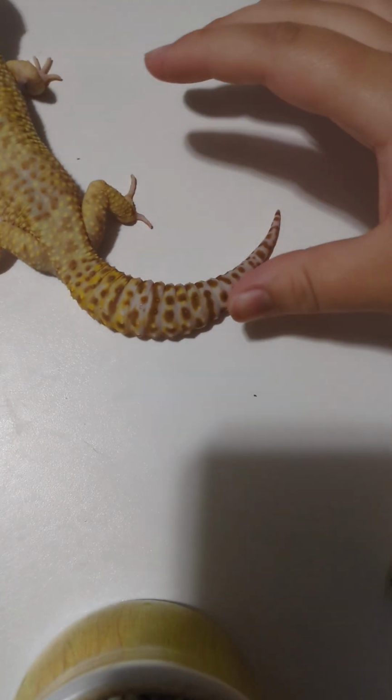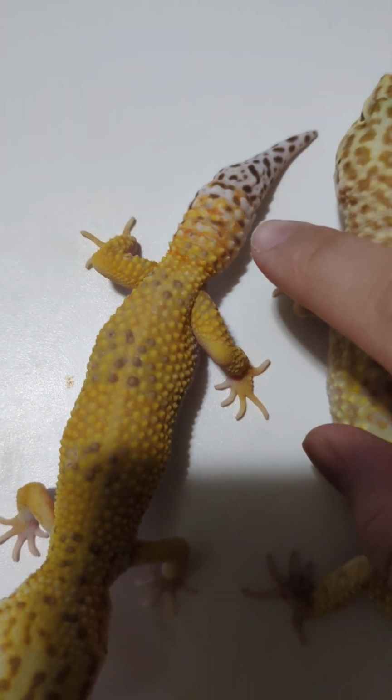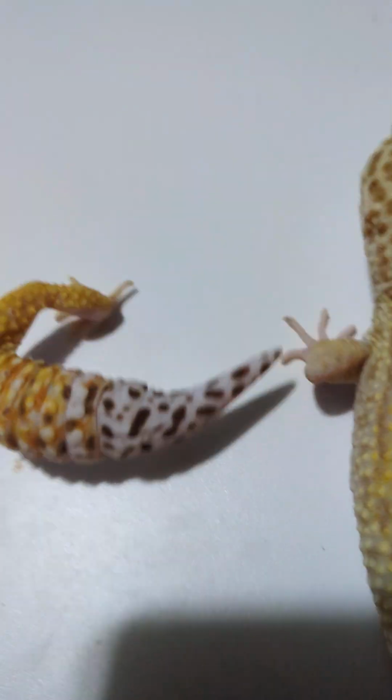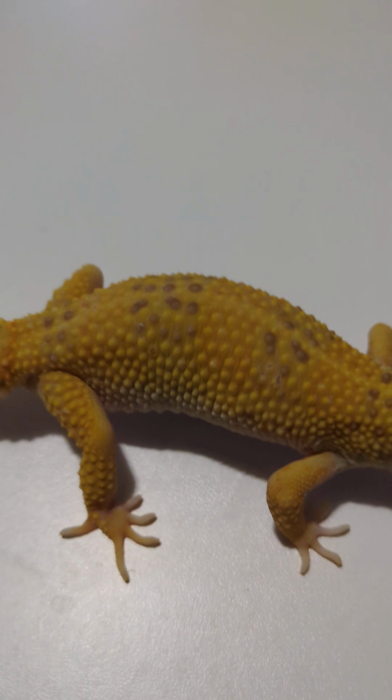Now, his tail is fully intact, so it looks like this. Hers, she did lose it. She dropped it. They can do that. Yes, they can do that. Which is crazy. She did eat it too, so she ate the part that came off, because that's what she wanted to do. Usually, they lose their tails when they are stressed.